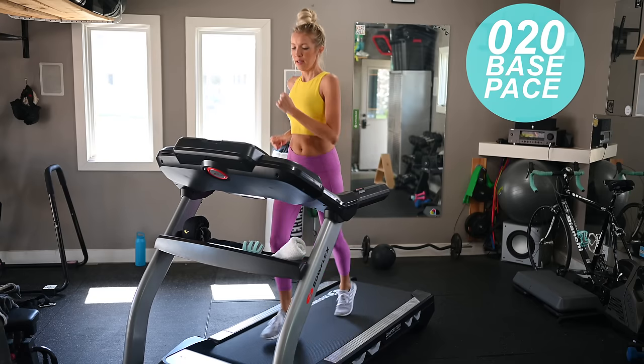I promise. This is really when you're gonna start to realize what you're capable of. Let's take it up to that push pace, about 1.5 miles over what you're currently running. If you need 2 miles per hour more, add it.